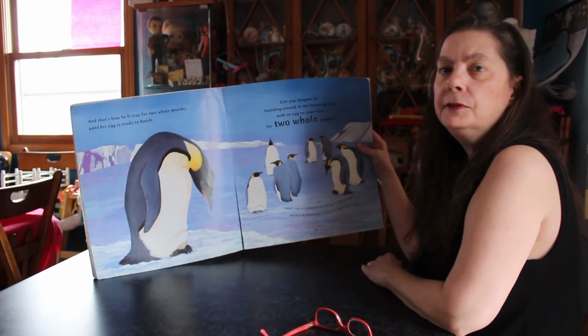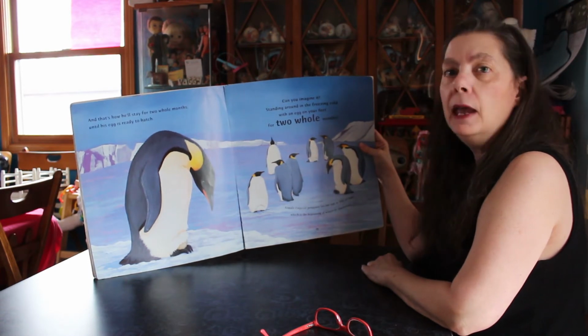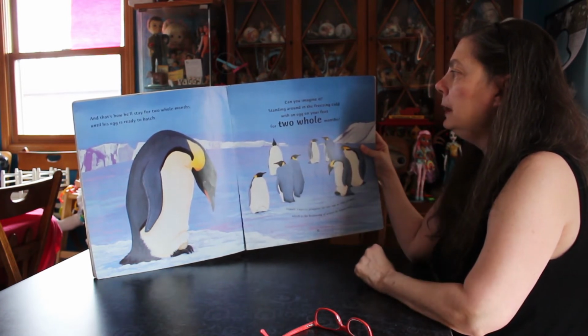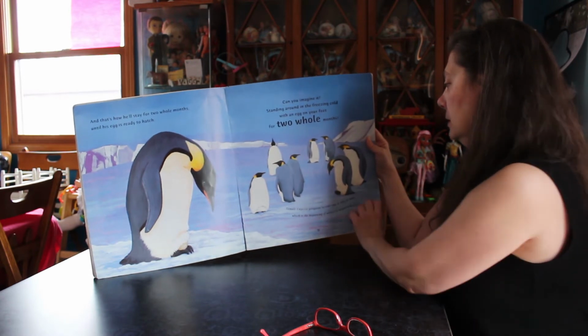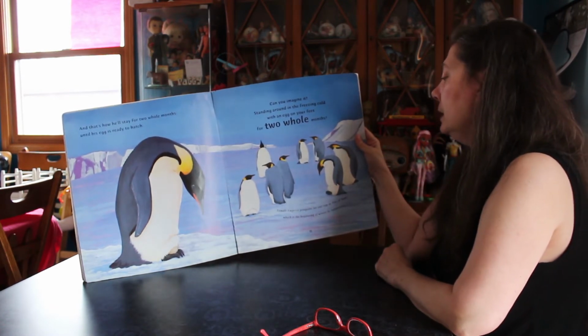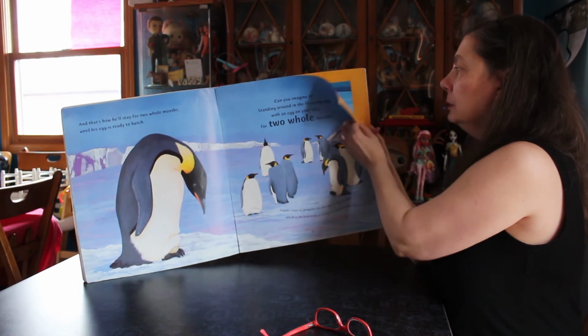And that's how he'll stay for 2 whole months. Wow, 2 whole months! Until his egg is ready to hatch. Can you imagine it? Standing in the freezing cold with an egg on your feet for 2 whole months? Female penguins lay their egg in May or June, which is the beginning of winter time in Antarctica. Wow.